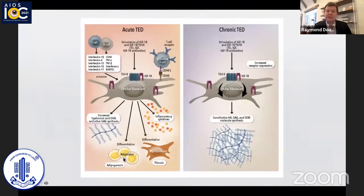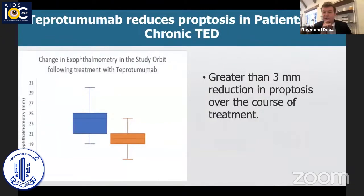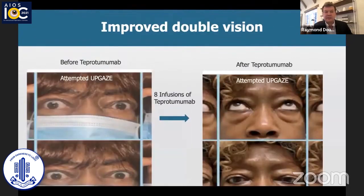Again, just coming back to that diagram, just so that you can see that turnover. We see about a greater than 3 millimeter reduction in proptosis in patients who have chronic thyroid eye disease over the course of this treatment. We have about 30 of these patients from a multi-center analysis. This is just an example of a patient on the left with view and then on attempted up gaze. They proves double vision. This patient had the disease for over 6 years, absolutely did not want surgery. She had it and it made an improvement.